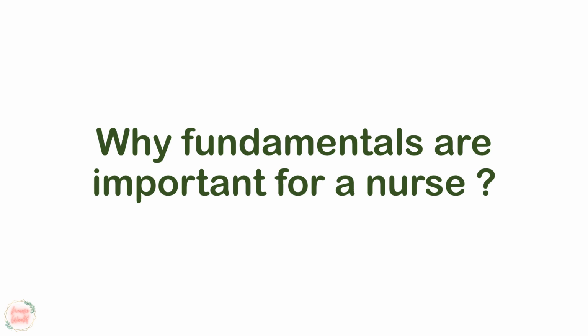Today we will see why fundamentals are important for a nurse. Just imagine that you are in the ward and you have to check the temperature for the neonate and you don't know the site. The nurse in charge asks you to bring an ampule and you don't know the difference between an ampule and vial. You have to document the nursing process which you don't know. It is an awkward situation, right?